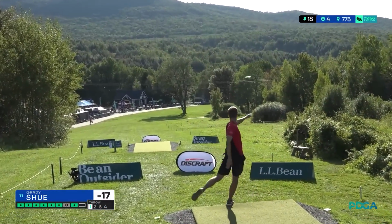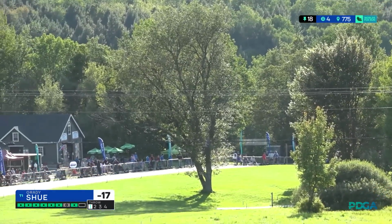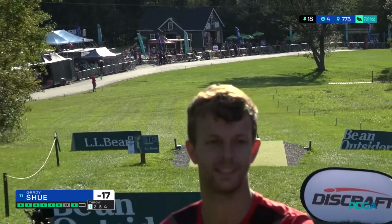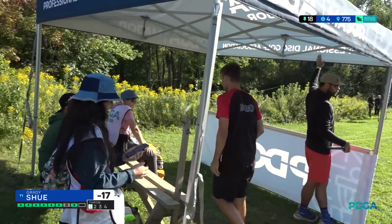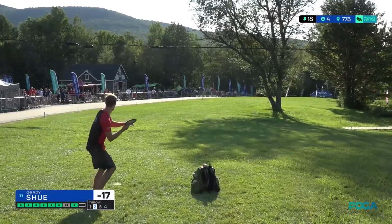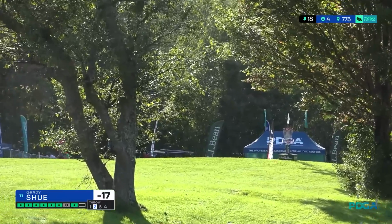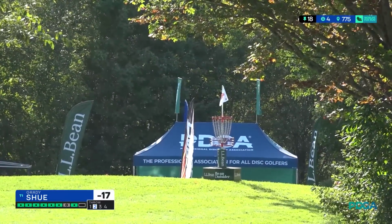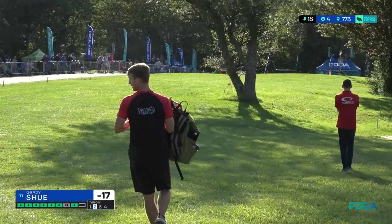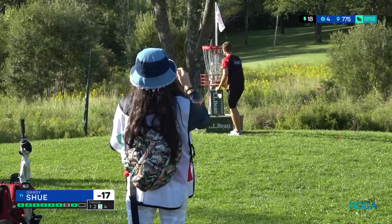Grady. Speaking of grays, smooth power. Always been a feature for him. And that's nice. Nice big hyzer right to the perfect landing zone. And there's his wife out there in full support. What a shot. Parked. And that's going to get Grady to 18 under. That's a nice little score through 2 rounds on these difficult courses.